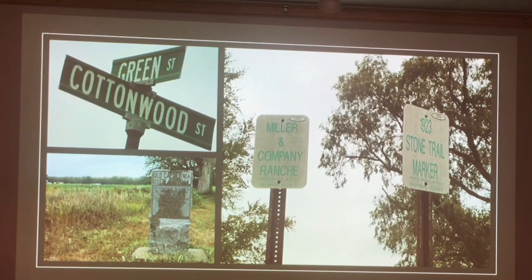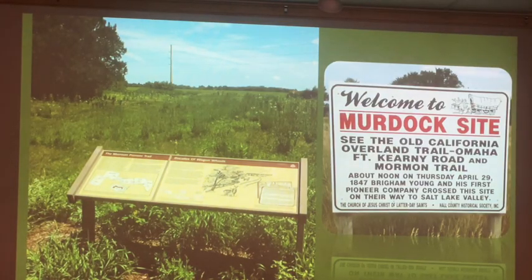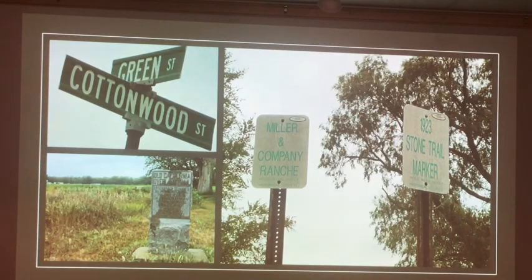One of the things that's pretty neat here, if you look at those 2 signs up there, one of them says stone marker, which marks the trail. The other one though talks about the Miller and Company Ranch. There were ranches all the way along. And back here at the Townsley Burdock site, the Townsleys had a road ranch at this location also. And the Murdochs probably did too, because there were a lot of pioneers that came through this area.